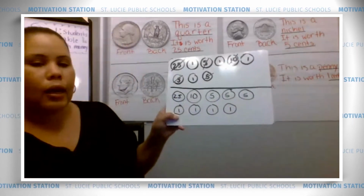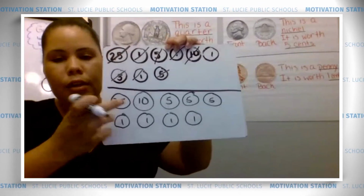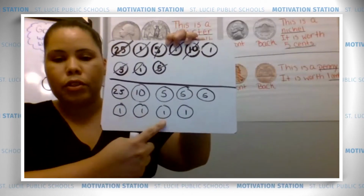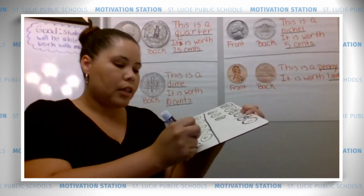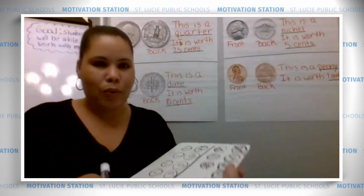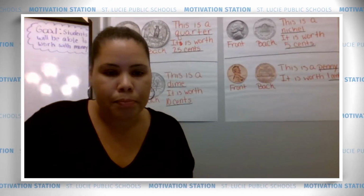And now, let's cross those out so we don't mix those in. I can count 25, 35, 40, 45, 50, 51, 52, 53, 54. So Gracie does have 54 cents. Malia was correct, and I believe you guys were correct too. I hope so. Now, let's take a look at another problem.